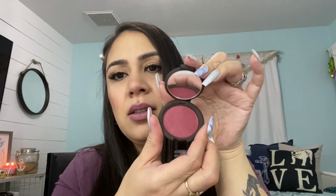Becca Luminous Blush. Oh, this is my choice. I don't think I have anything Becca, actually. Oh, I love this case. That is nice. Ooh, oh, I like that. The Becca Luminous Blush is $34. Very nice.